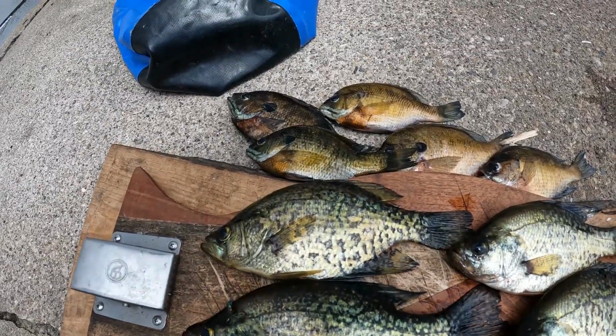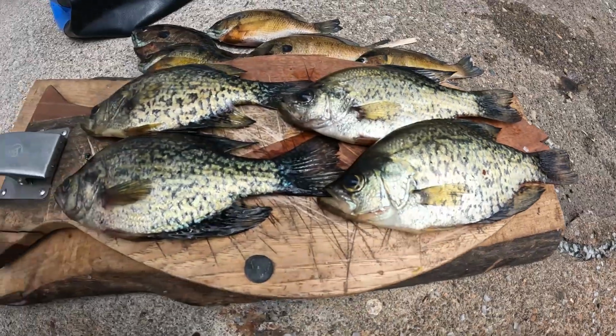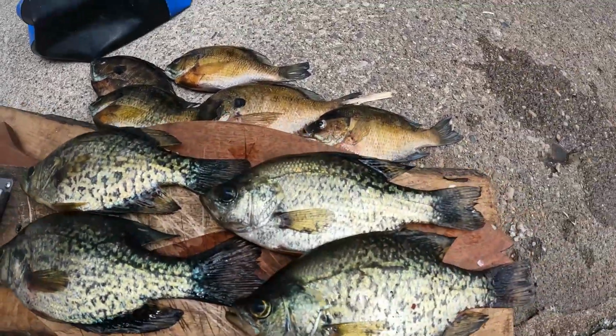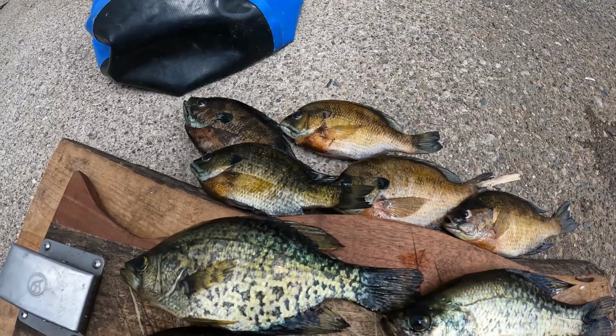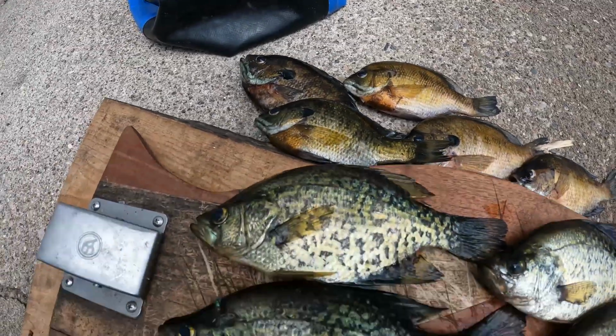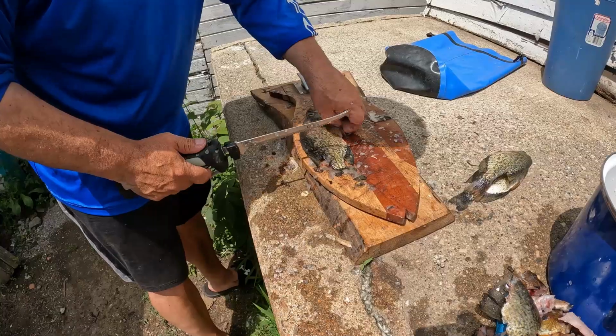I didn't catch as much as I wanted to catch, but not too bad. Kathy caught a couple of these bluegill. I caught the rest. They weren't biting as well as I hoped, but hey, we can fry these up and have a good meal. So let me show you how I clean the crappie.